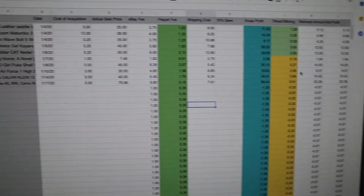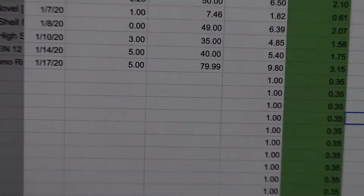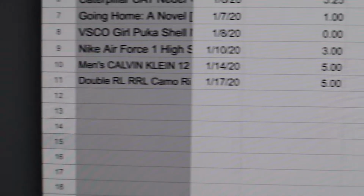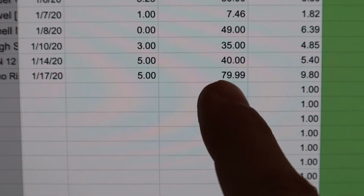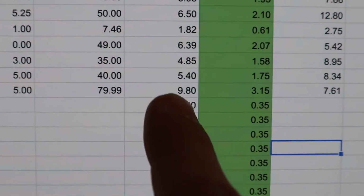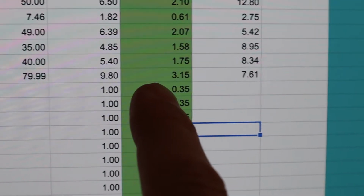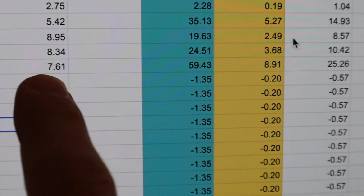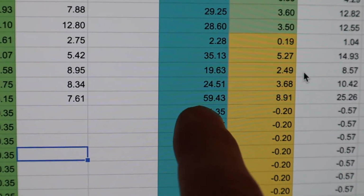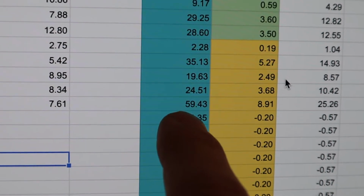All right, guys, you can see right here, the item that we sold today was the double RLs. We paid $5. That's right there. They sold for $79.99. This is our eBay fee. That's our PayPal fee. This is what we paid in shipping, $7.61. This was our gross profit, meaning everything after fees.